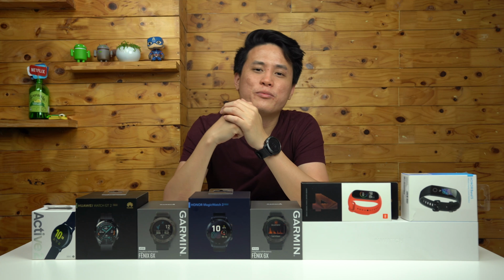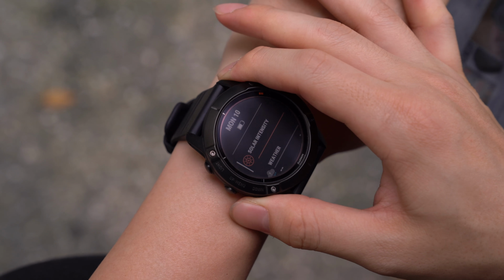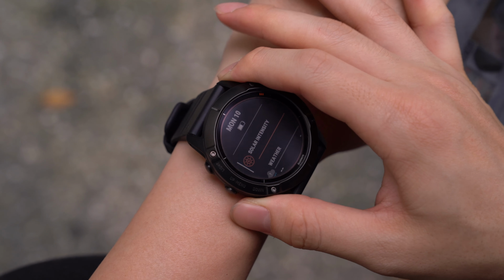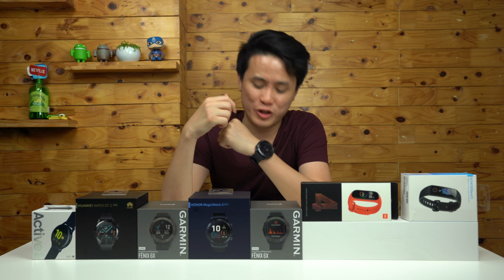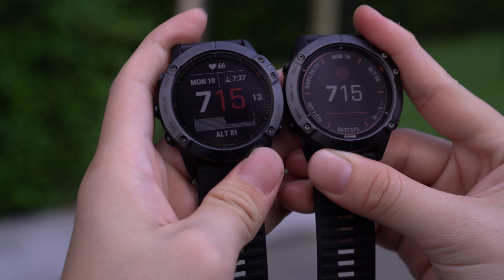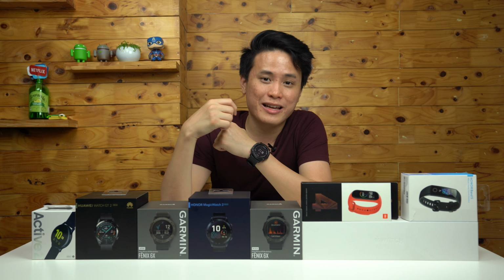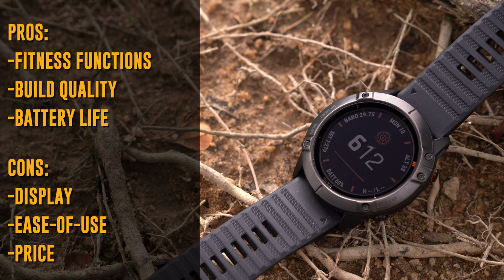But the Fenix 6X Pro Solar definitely takes some time to get used to. And I think a large part of that is because number one, it's not a touchscreen. So instead you have 5 physical buttons to help you navigate your way through the watch. And secondly, it uses something called a transflective display. And this means that you don't get such a bright and vivid display as you normally get on a conventional smartwatch's AMOLED display. Still, I think that helps contribute to a really impressive battery life estimate of 21 days in smartwatch mode. But despite these cool features, I still wasn't entirely sold on the idea.